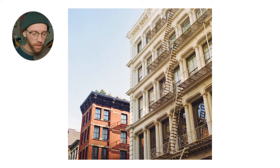And also, now that I mention it, here we have again a little bit of teal and orange contrast with the orange building in the back, and even the warm yellowish tint of the white building in the foreground. And all of that is against the teal of the sky.